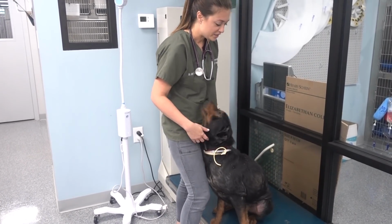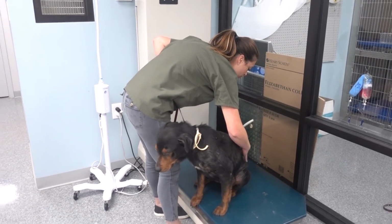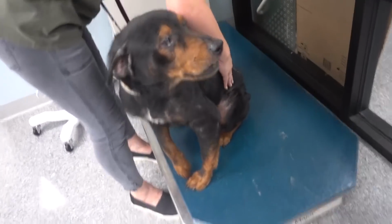So we finally got her here today. She was on stray hold, so I couldn't take her with me. And so now she's here. And they did a skin scraping to figure out what is going on with her skin. If you want to come over here and look at it. She's got a ton of hair loss. And it's really crusty, smells really bad.